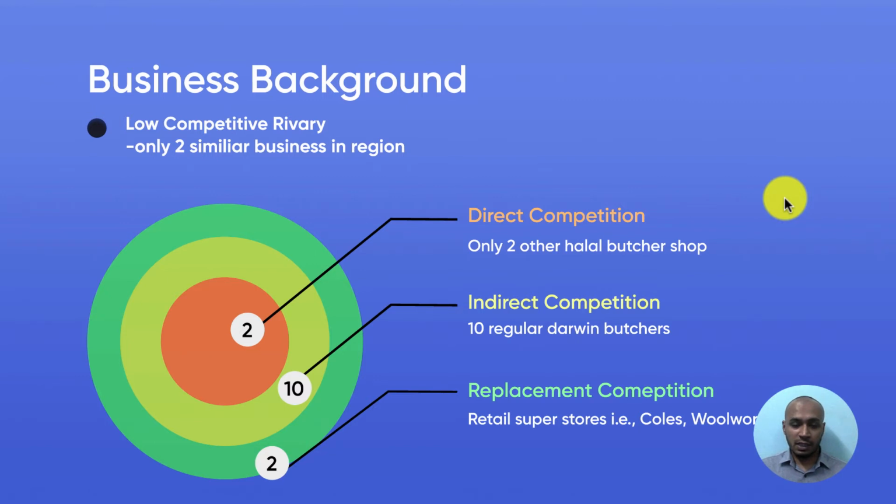And the business has really low competition. We have done a competition analysis, and we've seen that there are only two other businesses in the region that are similar to the top end halal food business. Even though there are other butcher shops in Darwin, they don't offer any halal options. You can also buy meats from Woolworths and Coles, but they don't always offer halal options. So that gives this business a very good opportunity to stand their ground in Darwin.